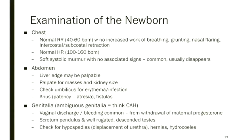Check the genitalia. Very important to see if there's commonly vaginal discharge or bleeding, and that's because the mother's progesterone is no longer in the system, and as I said, the hormones take a while to right themselves in the neonate, so there's no progesterone, so that bleeding is quite common.